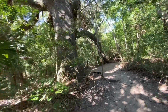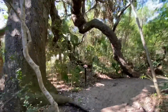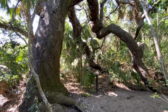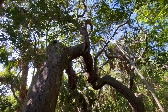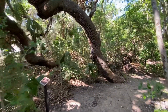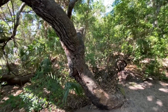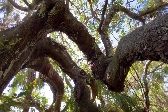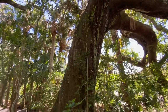Oh wow. This is another amazing historic tree. It looks like the base is here on the left, and the branches go up and down and then up again a little bit. Let me get underneath this thing. All right, this has the most beautiful oak trees I've ever seen in any park that I've been to.